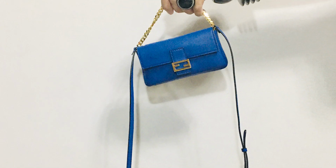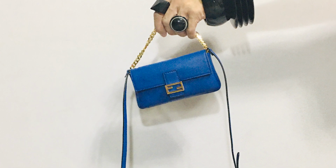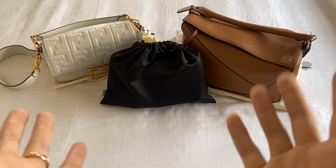I honestly don't think it's a practical bag. I just think it's simply cute. That's it. My second favorite from Ron's collection.